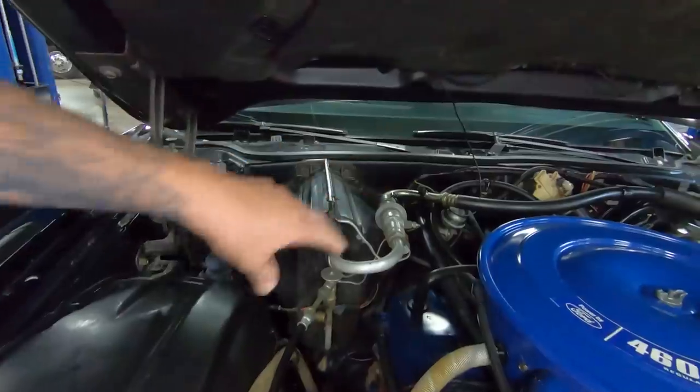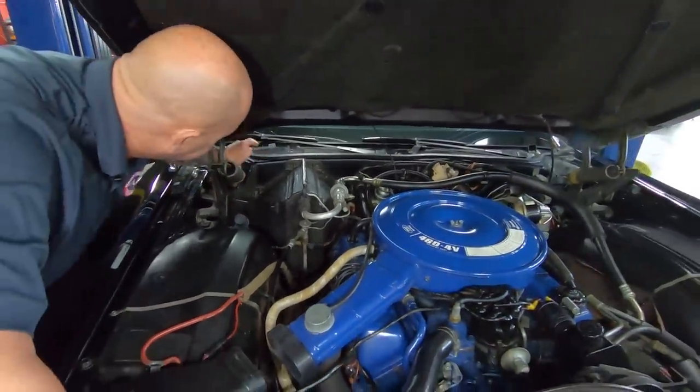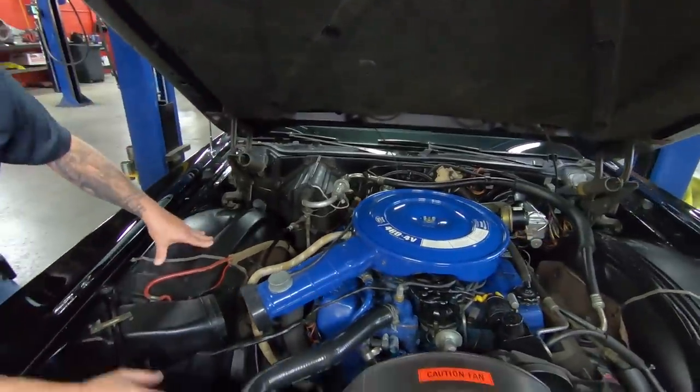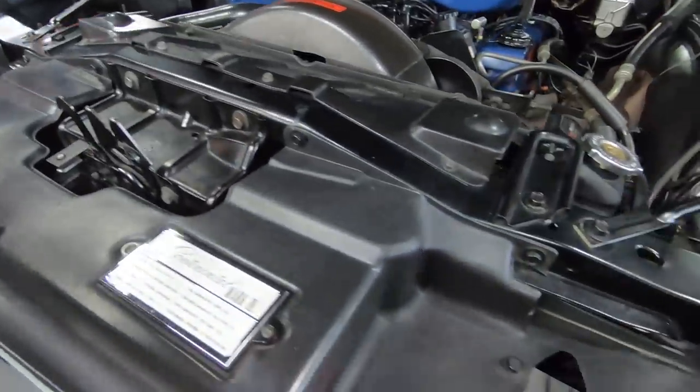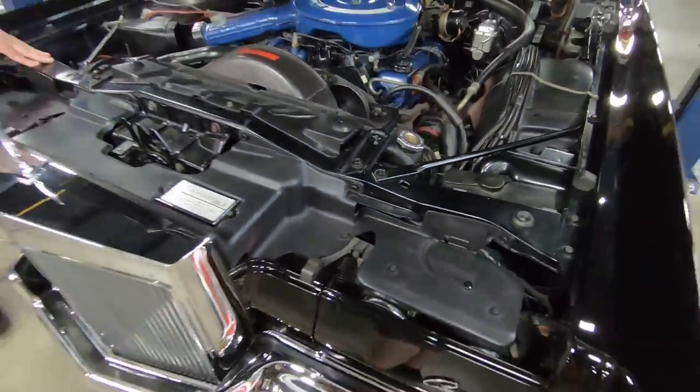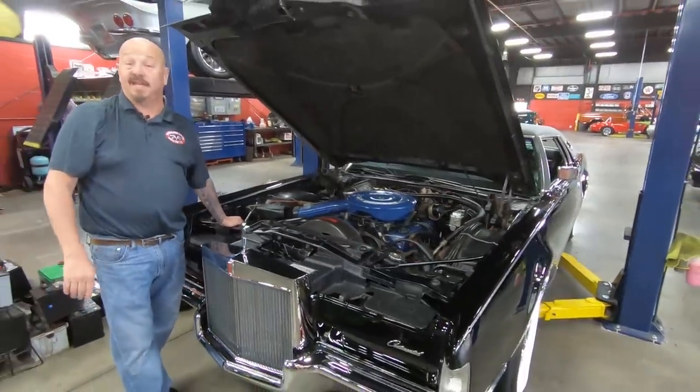The firewall's nice and clean. That's a telltale sign. I always look in these areas here. That stuff there, you know, once it gets all dirty, you look down in here, all the nooks and crannies, that tells you the car was definitely well kept throughout the years, man. Somebody loved on this thing long time.